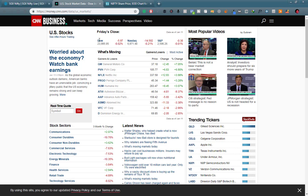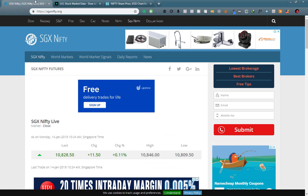So seeing the cues from US markets and SGX Nifty, the Indian market may open flat to green in today's pre-open session and the opening as well.